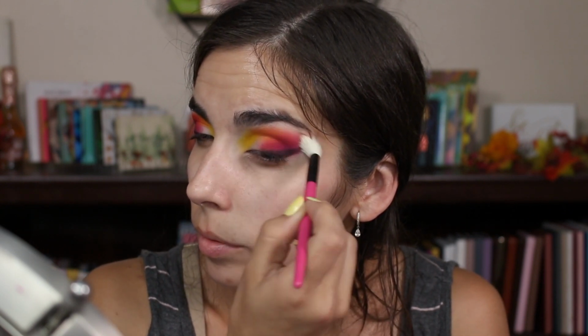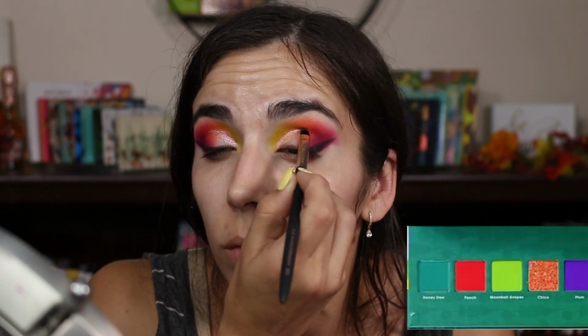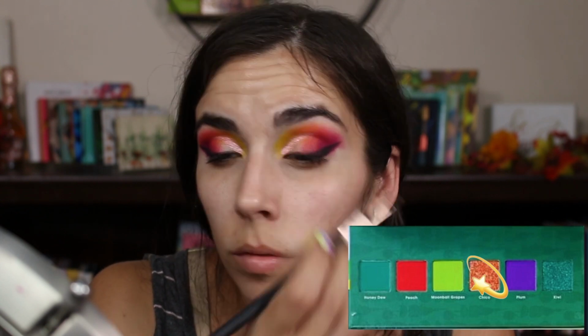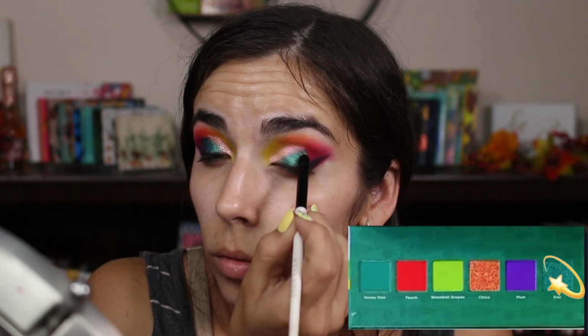So anyway, moving on, I put on some glitter glue. Then I'm going to go into that shimmer from Exotic, and I'm packing that on my inner corner and creating a kind of cut crease, leaving the middle of my eyelid pretty much alone. And then I'm going to go right into the green from that same palette, and I'm packing that on. Such a bold green, look at that.